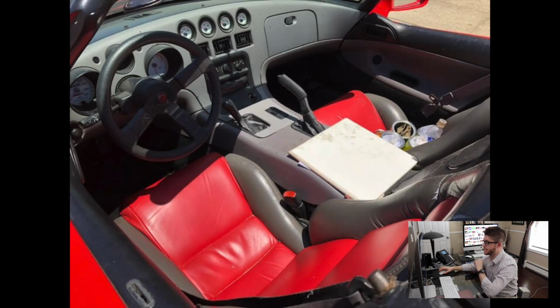All right, next picture is the interior. They've obviously got those red middle insert pieces on the seats. This wheel does not look like a stock Viper wheel to me. Someone's talking to me. But other than those two semi-major items, the rest of the interior actually looks like it's in pretty good shape.